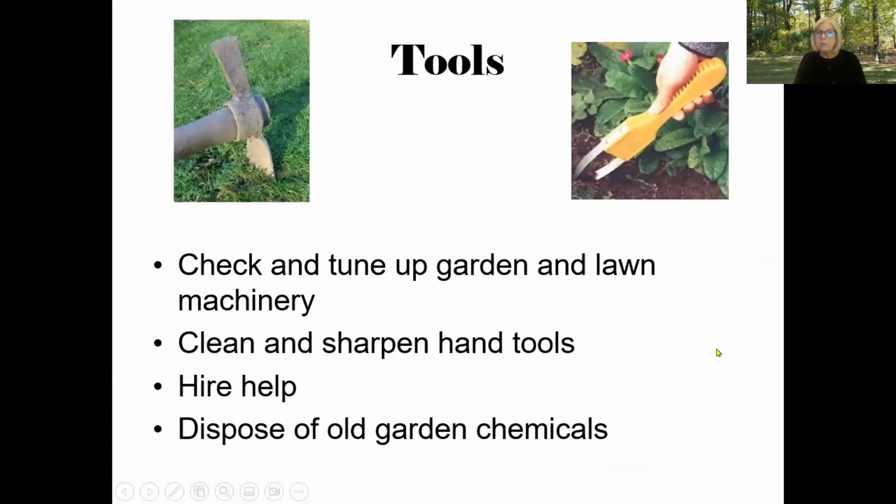Tools, time to check your tools. So check them, tune up garden and lawn machinery. I've been using more and more a wonderful reel-to-reel mechanical mower. And as my lawn gets smaller, I'll be using it more and more. But check and tune up your machinery, clean and sharpen your hand tools, hire help if you need it, and dispose of old garden chemicals. And many different counties in the country have a hazardous waste day.